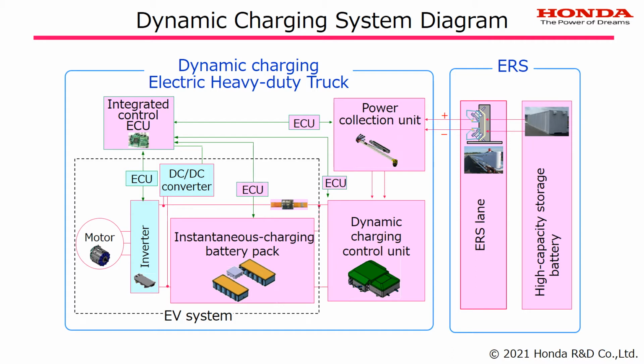Let's look at this system overview in greater detail. The pink section here represents technologies that had not previously existed. DC power is supplied to the ERS lane from the high-capacity storage battery. The ERS lane supplies DC power to the vehicle. On the vehicle side, the power is collected by the power collection unit and provided to the operating motor and the battery simultaneously by the dynamic charger. Each of these systems is controlled by an integrated control ECU.